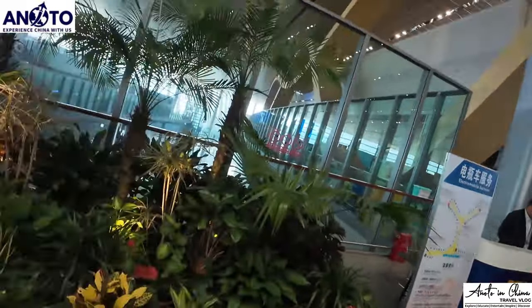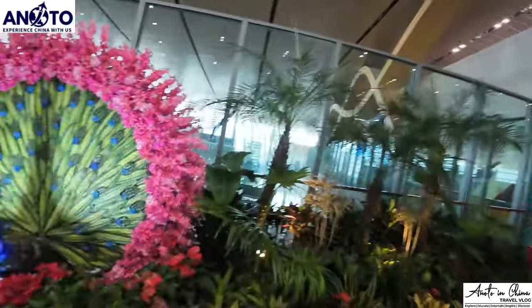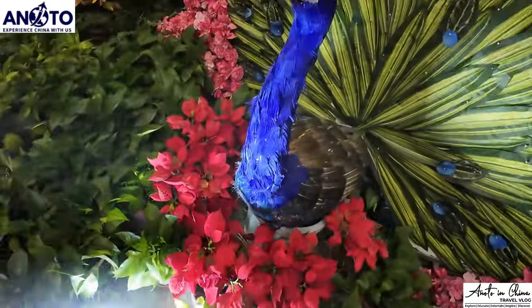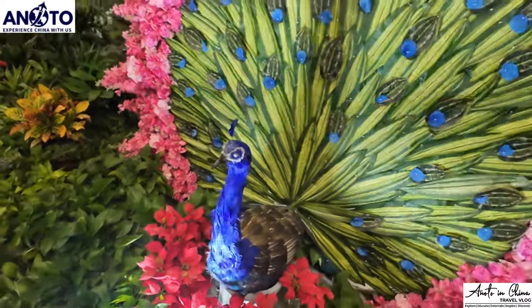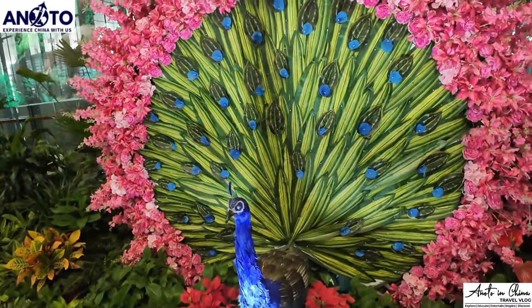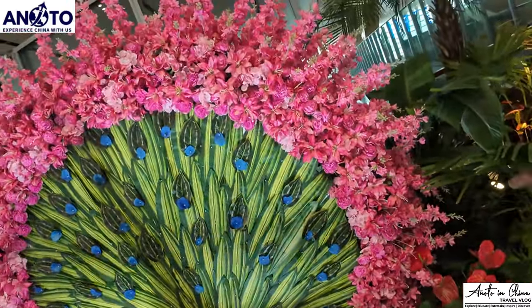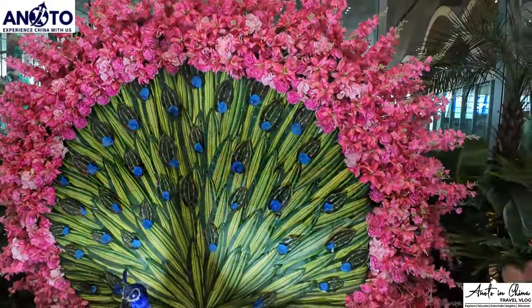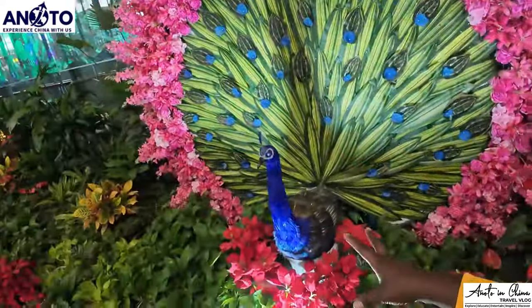But what is standing out, what is drawing my attention is this beautiful peacock. They have this light here to reflect on this so that you see this beautiful pattern display of flowers. This is very beautiful. You can see how they have done the flowers around, and just to display the feathers. And actually, in the animal kingdom, the beautiful animals like this, this is actually a male animal. You can see.